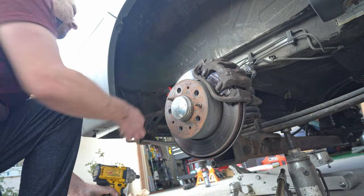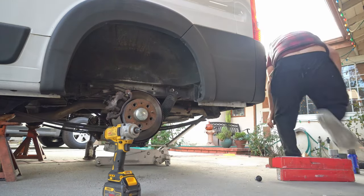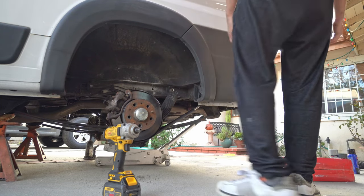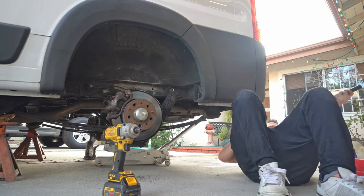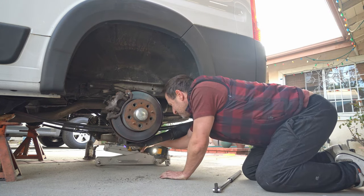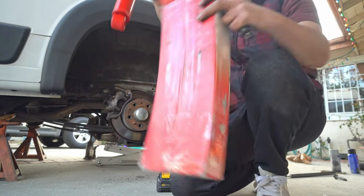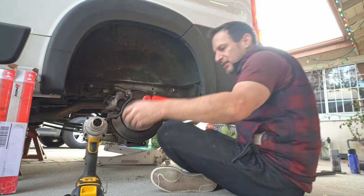How tight are these supposed to be? I think they're pretty tight. Yeah. Extend the breaker bar, because it's so long. Oil all over it. All right, that is fully extended now. Loctite Extend Rust Neutralizer.